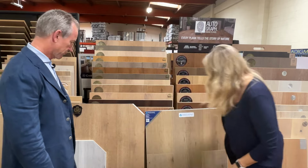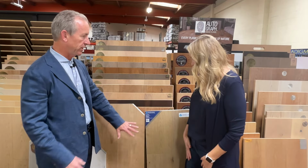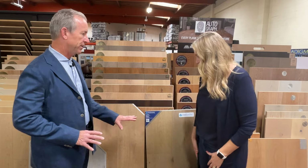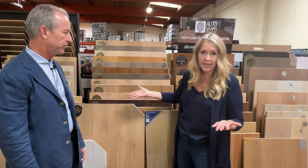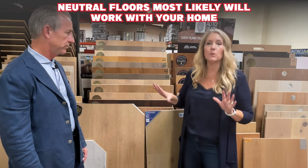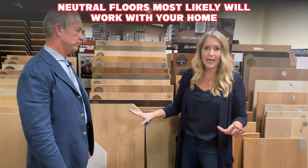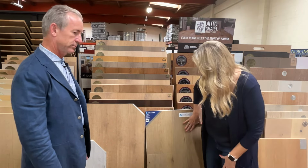That can go away. So would these go with different finishes as well? Like if you have some, you know, with your cabinets, would this offer... Yeah, so both of these are neutral enough that they can, you know, not absolute. Every house is going to be different. But both of these are so neutral that they most likely will work with whatever you have already going on in your home. There are some things that I would look for.